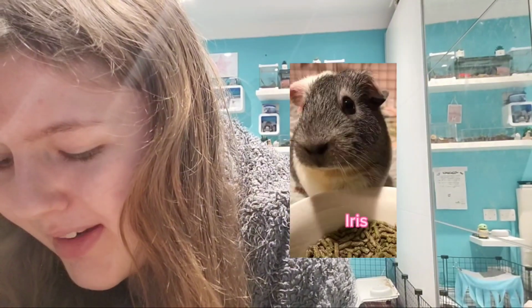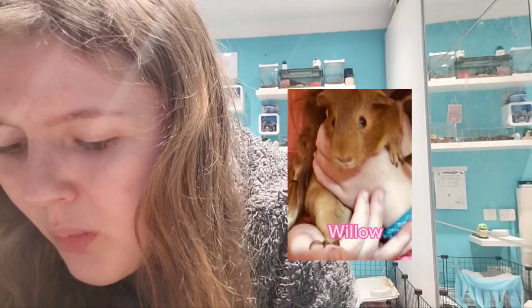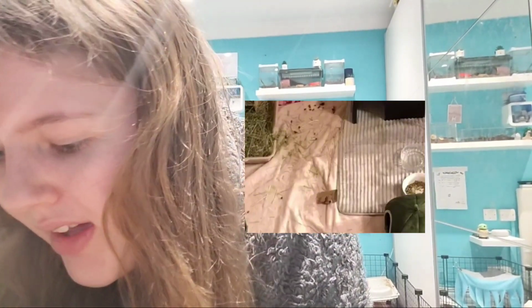And here are the pictures of her guinea pigs. They are super cute. So this one's Iris and this one's Willow. They're absolutely adorable. So yeah, I noticed that you have a water bowl instead of a water bottle. That's very good. And a bowl of, it looks like, Timothy's pellets there.